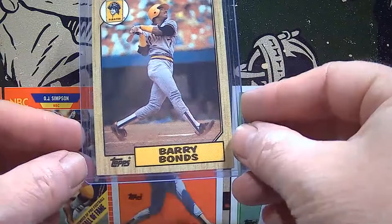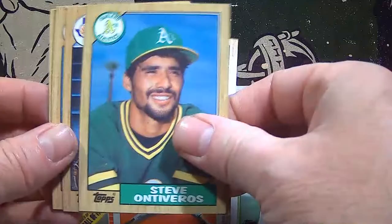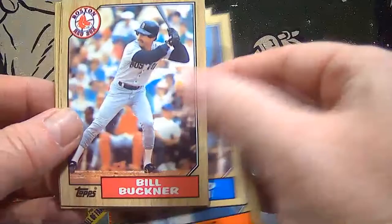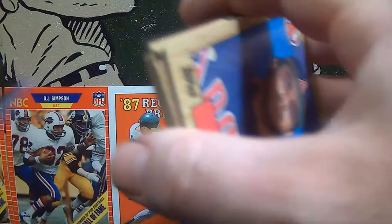Now, did he have an 86 traded card? Does anybody know if Bonds was in the 86 traded set? Because that might be his actual rookie card if he was in that 86 traded set. And Bill Buckner, Robbie Thompson, and Urbano Lugo to finish off your rack pack of 1987 Topps.